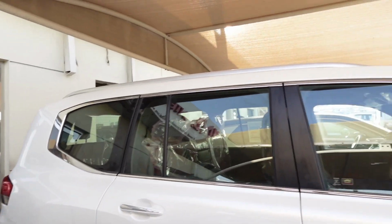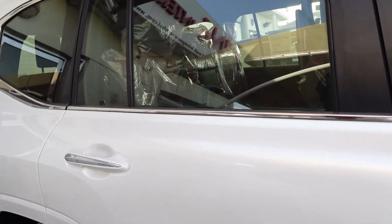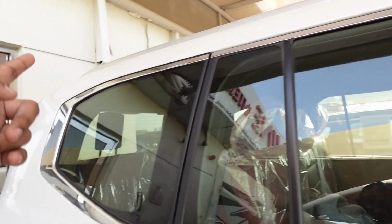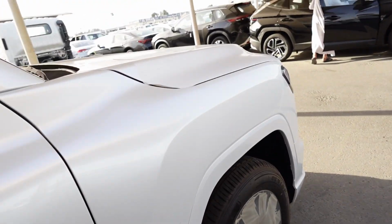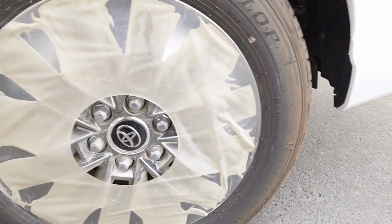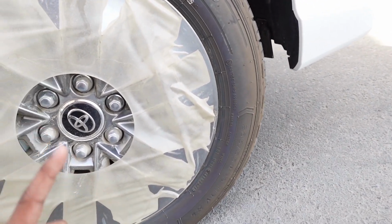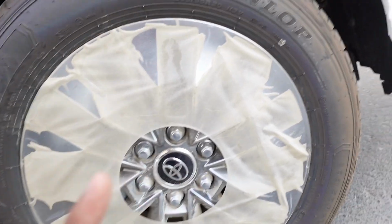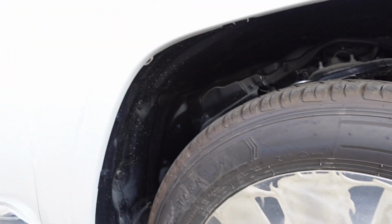Chrome is available, wow. So companies should learn, okay. As I have told you previously also, most of the companies don't provide any chrome and all, but here they have provided chrome. That's a very nice thing, okay. Chrome door handles also are there, very nice thing. So we start from this tire over here, okay. So the tire is basically a 265/55 R20, okay. So it's a 20-inch tire, and it's by Dunlop this time. You have this sliding also, which they have provided. It's a very nice thing.